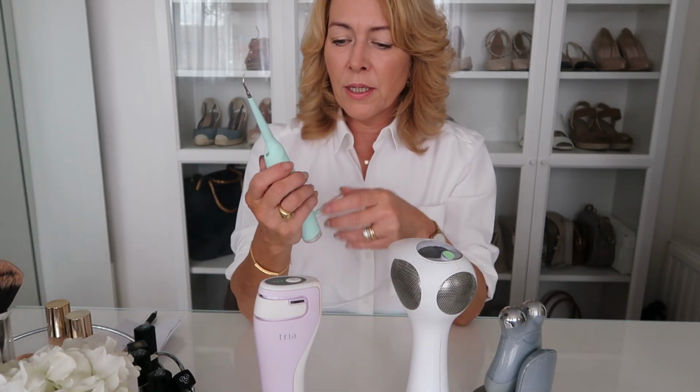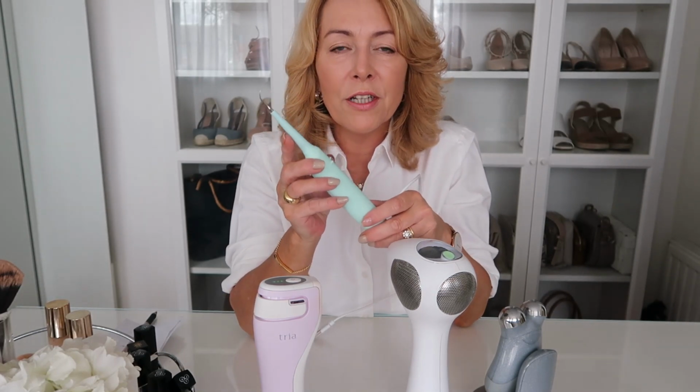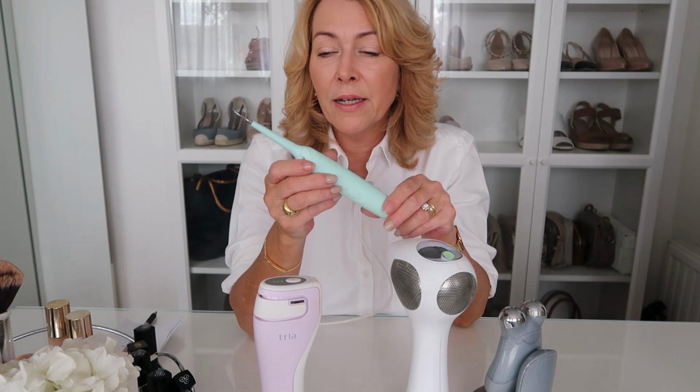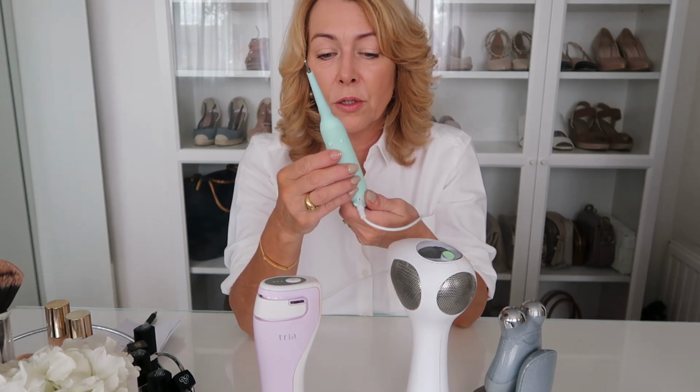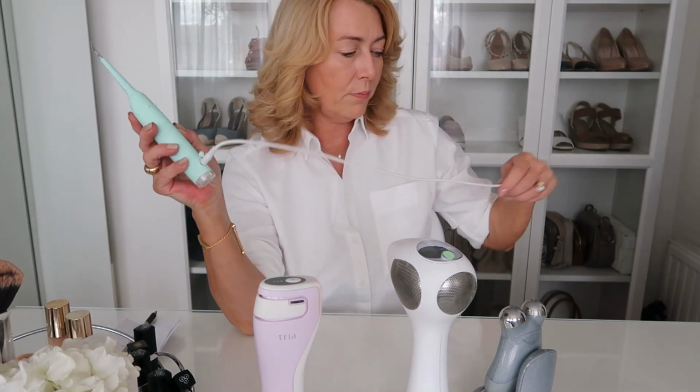And it's so easy to use, and what I like about this is that you are in control. You're not going to hurt yourself. It does not hurt at all. I can get to all the parts, any of the stains that I need to get to. The only bugbear that I do find with this is the battery runs out pretty quick.